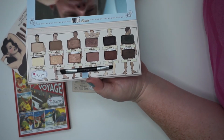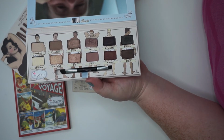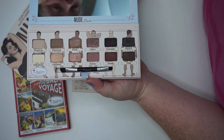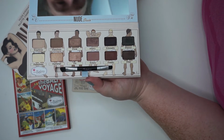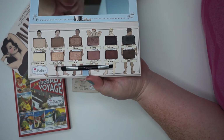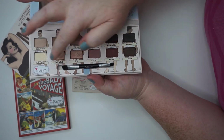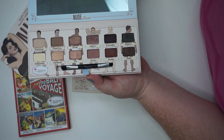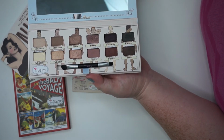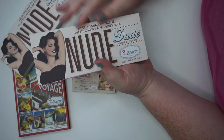Obviously, yeah. I really actually do like this palette a lot, but I just forget I have it, if that makes sense. So I don't really know if I want to keep it or not. I always forget how beautiful these shimmer shades are, honestly, but I think I have them in other palettes. You do. You definitely do. I don't know if this is really a useful one for you to keep. Yeah, so I'm going to go ahead and pass it on.